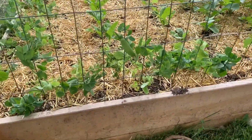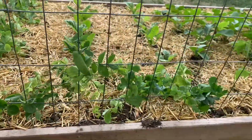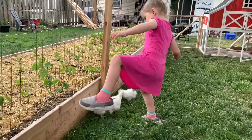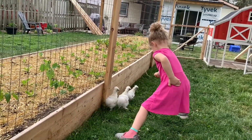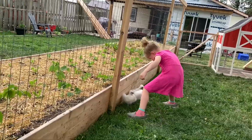Well, I'm gonna have to fix this pea issue here. Maybe put up a little bit more of a border. I've already gotten some peas coming, so I don't really want them to eat that. But so far so good. We'll see. I don't know what Fern's doing. The chicken wrangler. I'll let Jade back out now and see how that goes.